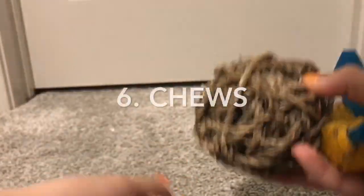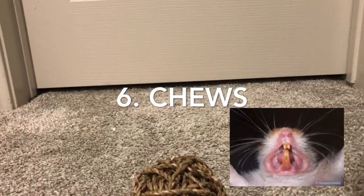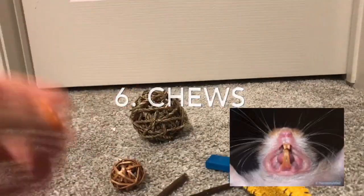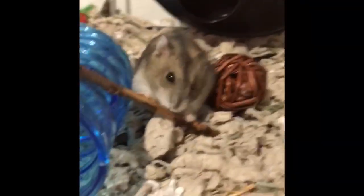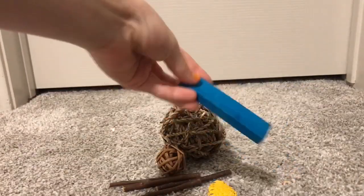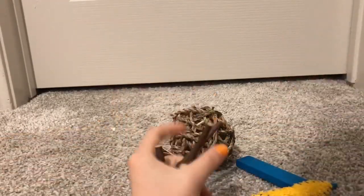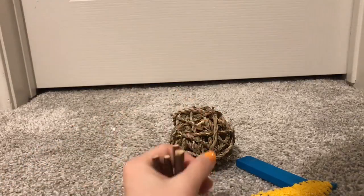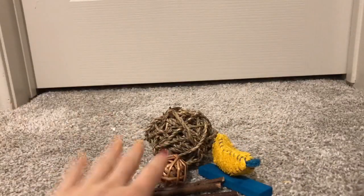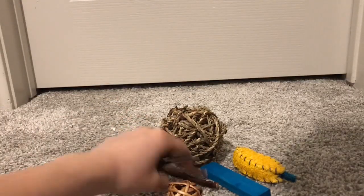The next thing that you will need are chews. Hamsters' teeth are continuously growing, and that's why you need chews for their teeth to stay trim. What I have here is a loofah chew. This is a wood chew. These are some chew sticks, and this is a ball. This is seagrass. It is really important to have a variety of different chews, because hamsters do prefer some chews to others, which is weird because I feel like all chews are the same, but hamsters do prefer other chews.